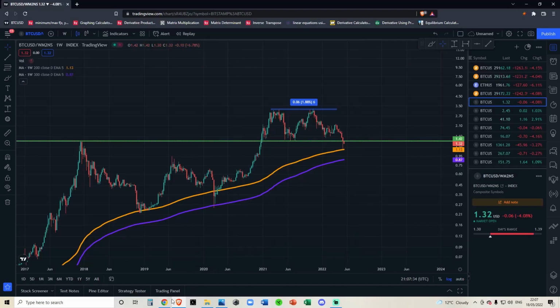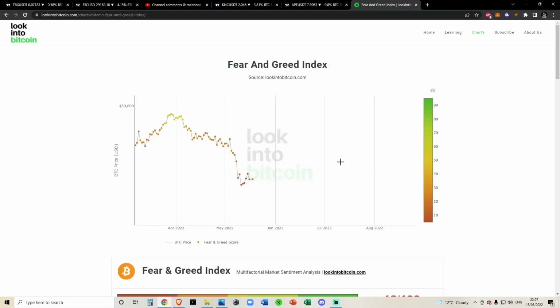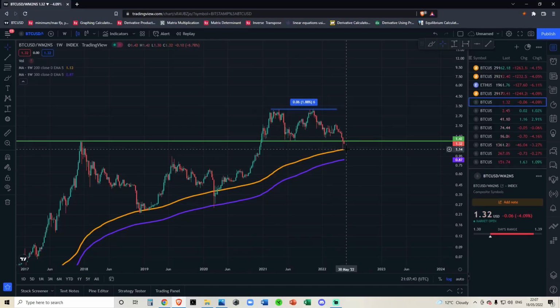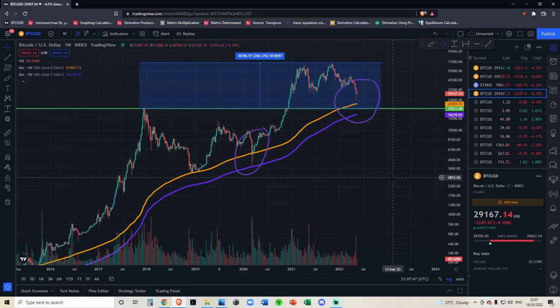So that is all I've got for this video. To summarize, the Bitcoin Fear and Greed Index is at very, very high levels. Pair this with the fact that a lot of these Bitcoin charts are coming down to levels which historically are almost always bottoms. I do think this means the bottom is very, very near.